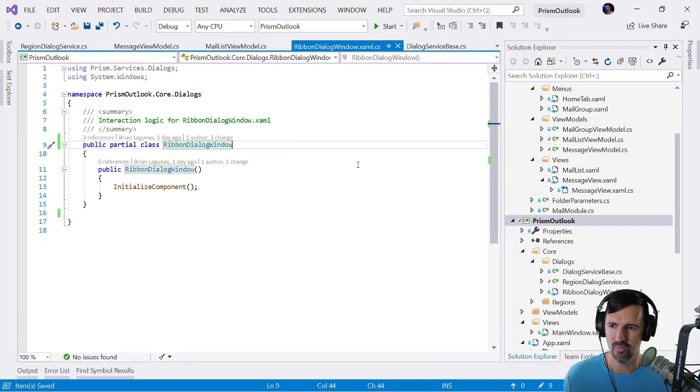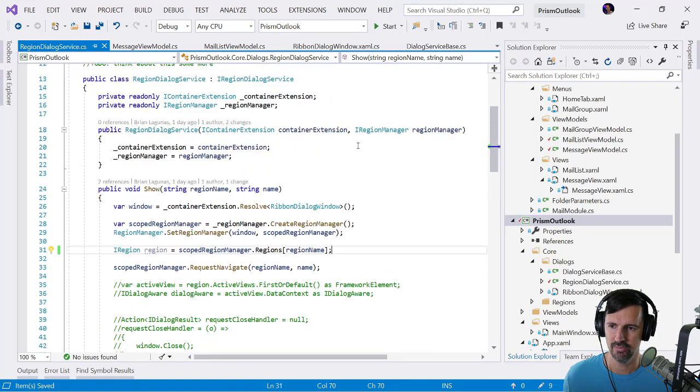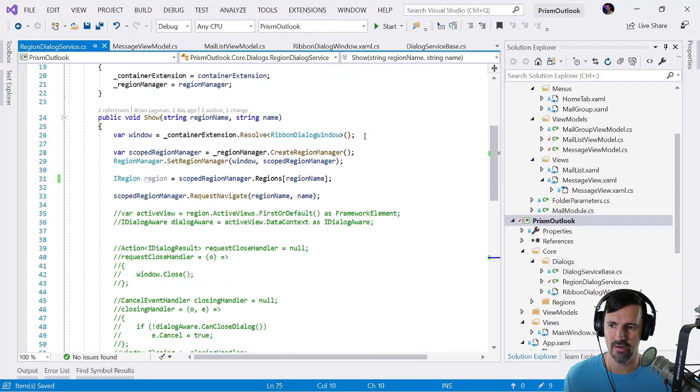Can remove that as well. Or did I need that? I'm not sure if I needed that. I don't think so. Nope, I didn't need that. Okay, so let's delete this. We are cleaning up our test code.